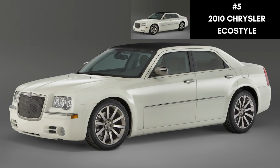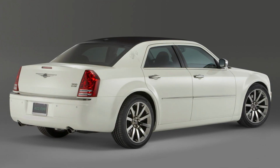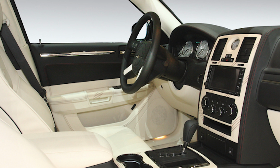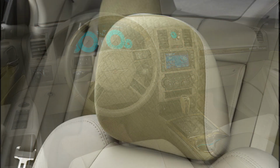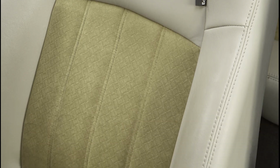At the 2010 Geneva Motor Show, Chrysler unveiled an interesting iteration of the 300C, the Eco-Style concept. As the name suggests, many parts of this model are built with eco-friendly and recycled materials. So the interior features things like cork and bamboo on the door trim, center console, and steering wheel, recycled jute carpeting, and suede seat inserts for all of the seats. On the exterior, the paint used is water-based and the wheels are refurbished.